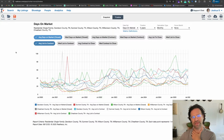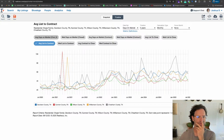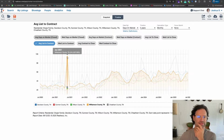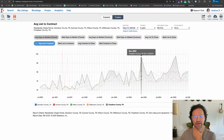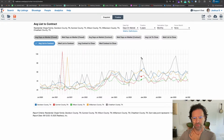but what's this list? Let me take off a couple of these lines. List to contract. Yeah, gosh, look at those peaks. This is back when people were still overpricing like crazy in some areas. Williamson County, for sure. If we could go back 8 years, you'd see even more craziness in regard to that. But you had a lot of list to contract influxes. February of this year, another December 2023.